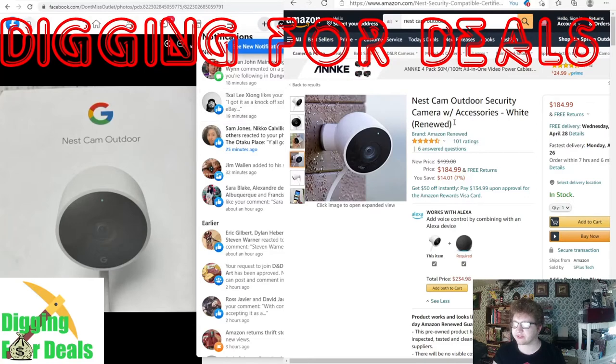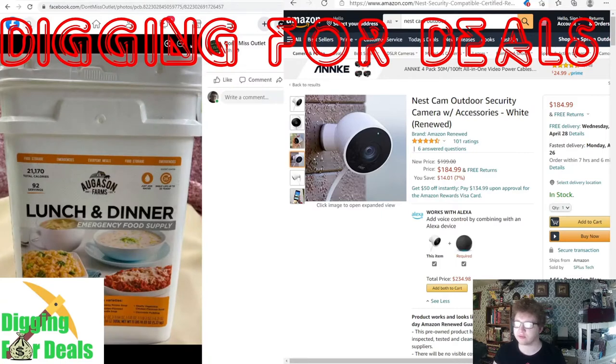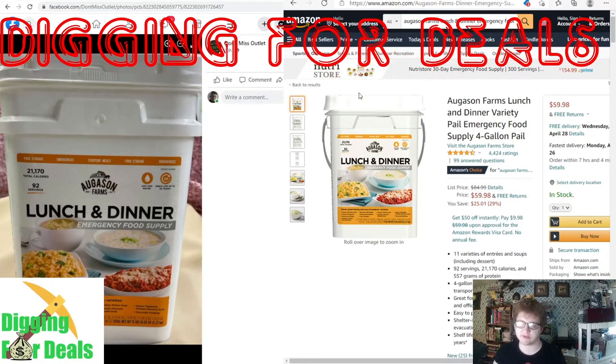Here is a Nest outdoor cam security camera. It's normally $200. They have it for $184.99, but again, Don't Miss Outlet has $7 for everything. Just make sure you test everything.